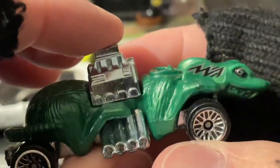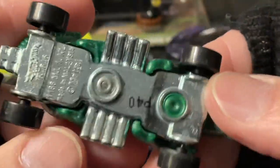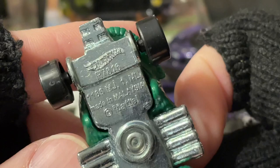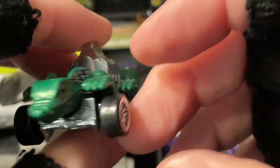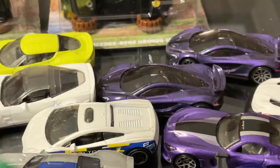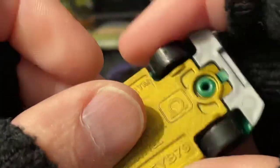Got the engine up here on top. What do we call this one? I can't remember the name of this one. The Rat Cruiser? I don't know. And I have this one at home in the same color, but now I have two of these.